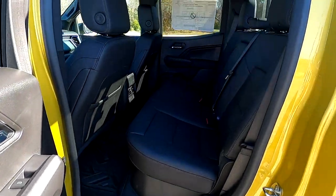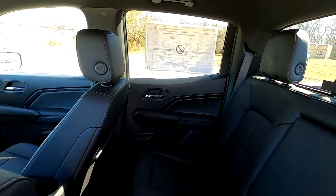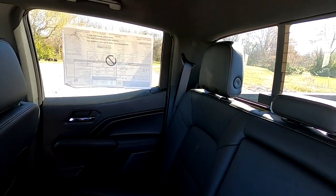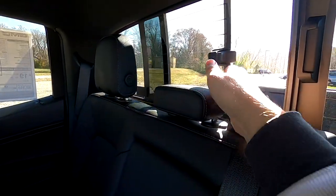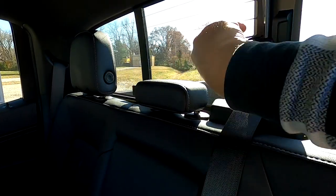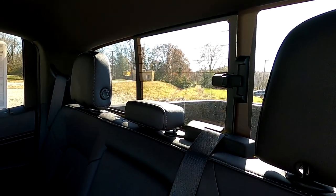All right, let's talk about the seats. As stated before, the seats do seat three across. They are a 60-40 split folding seat with height adjustable head restraints on all the passenger seating areas. Of course, you also have a sliding rear window. That's really nice to have. No power window back here, but still, as you can see, it's also electrically heated.